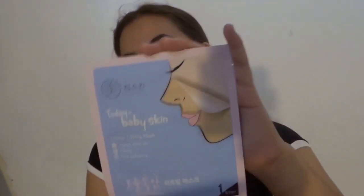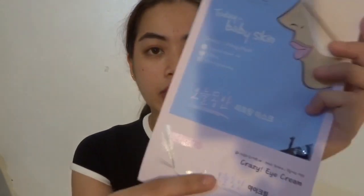And ito siya, this is what it looks like. Simple lang siya. Very straightforward the packaging. Very cute for me. And meron siyang eye cream. Okay, so sulit siya. So you get a sheet mask. And then you have an eye cream.